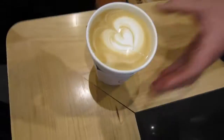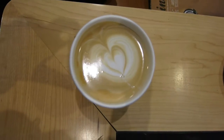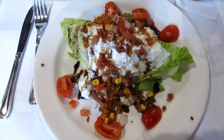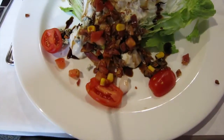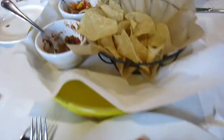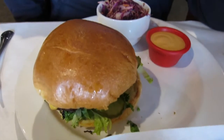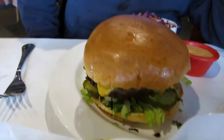That was perfection. Thank you. You're welcome. Yeah. Dad. We're at the mall. It's going down. Okay. That's mine. That's a lot of bacon. Yeah. And then what you get, Dad? What did I get? It's a burger.